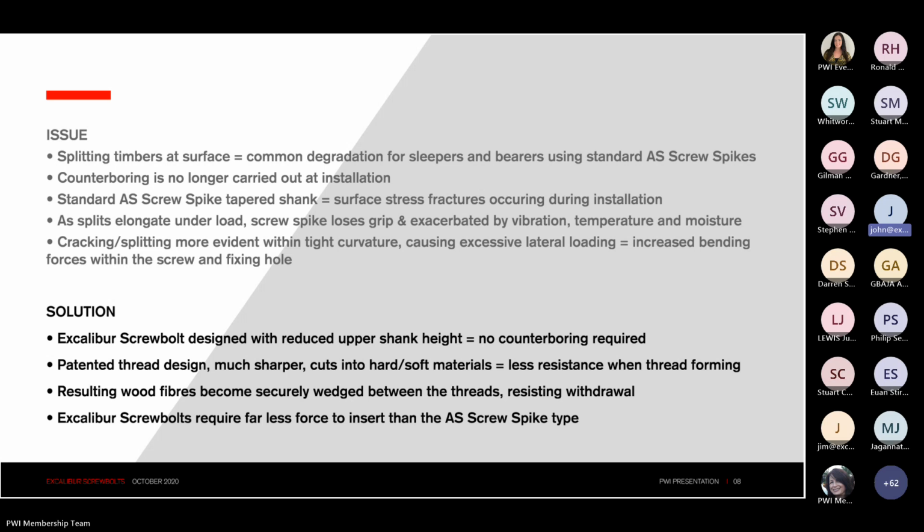Our patterned thread is much sharper and cuts into hard and soft materials, so offers less resistance when thread forming. The resulting wood fibres then become securely wedged between the threads, resisting withdrawal. Excalibur screw bolts require far less force to insert than traditional screw spikes.